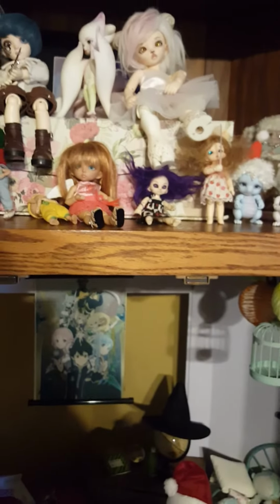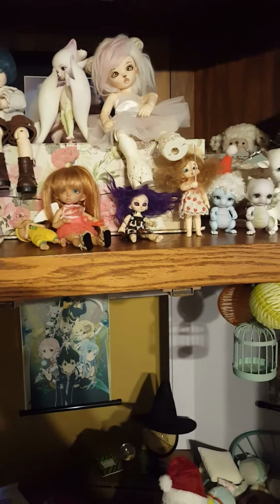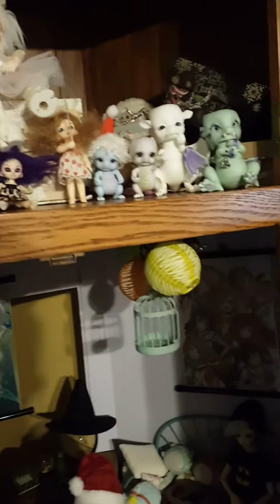I really need to redo the face up because, once again, like I said, I've gotten better at doing face ups. I just don't have the time or the energy to do them. I actually have done face ups. It's just not on these dolls. Not on the ones that need it the most, of course.